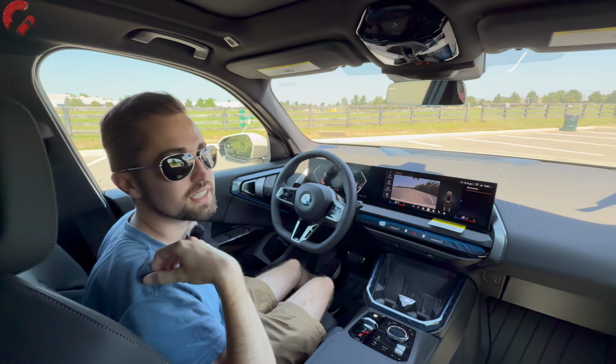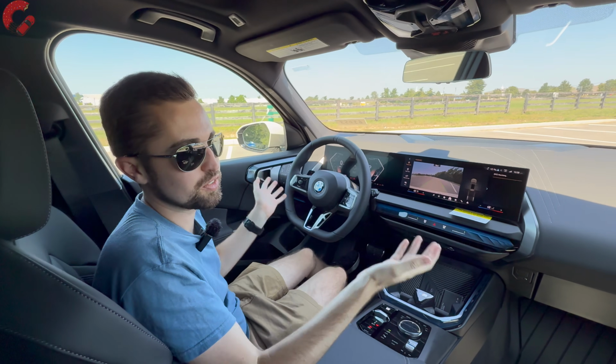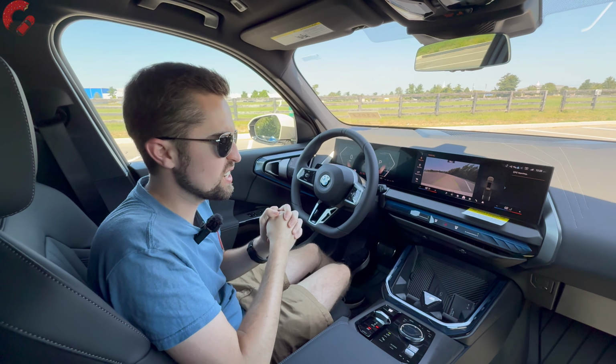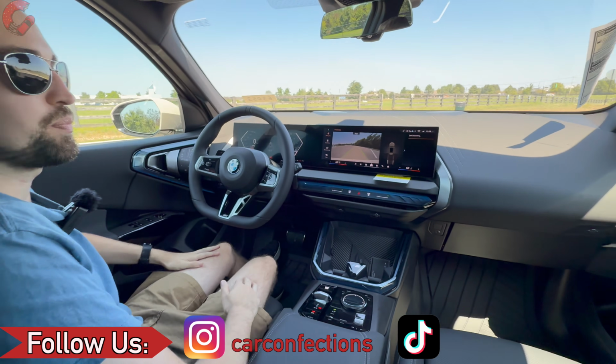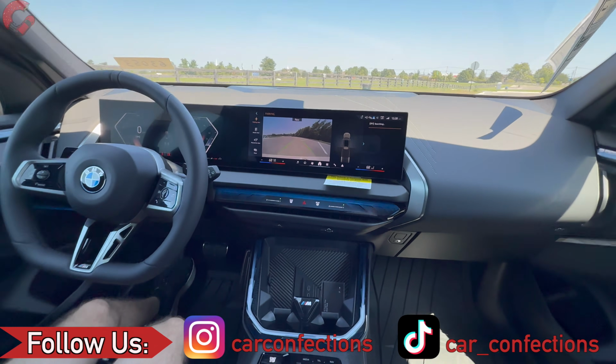Overall, sound quality is not too bad. I think if you're not a huge audiophile, you'll be more than satisfied with that system. Okay, now let's kind of move on through the interior.